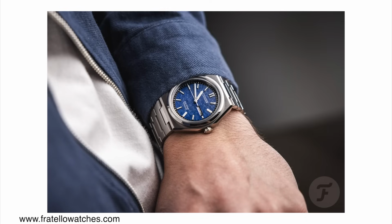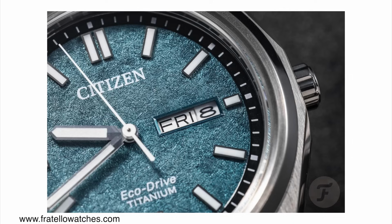It's made out of super titanium, which is Citizen's proprietary way to create titanium cases. It's a different titanium metal blend, but essentially it's titanium. It has a 39.5 millimeter case diameter, and it's only 9.8 millimeters case height because these ones are powered by the quartz EcoDrive movement. The EcoDrive movements from Citizen are fantastic.